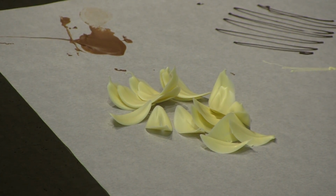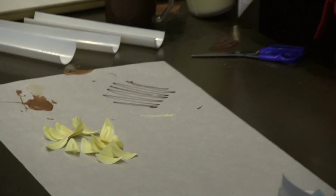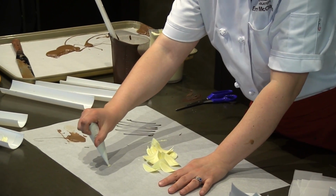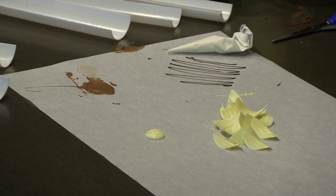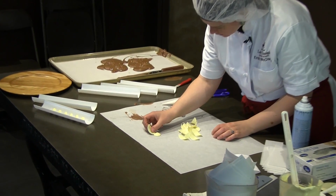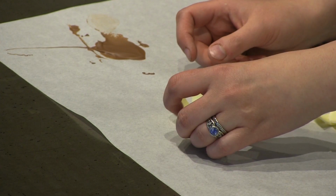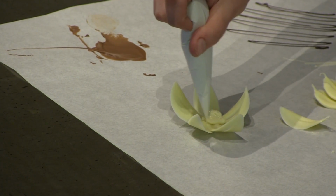So to start making the flower, you have to pipe a center for them. Some more chocolate. So you're going to want to take your piping bag and you're going to squirt about a quarter-sized dollop of white chocolate down. So I'm going to take my petals and start sticking them in the chocolate. This is like a little harder than I want, but that's okay. So that's my first layer, and then I'm going to squirt some more chocolate on here.